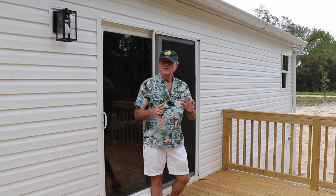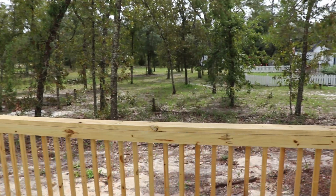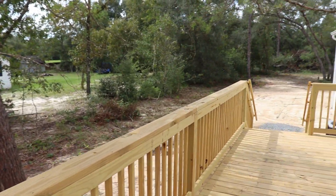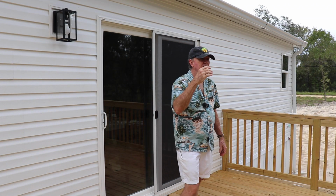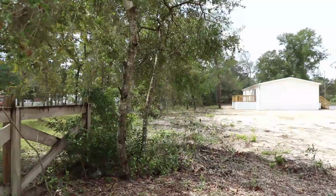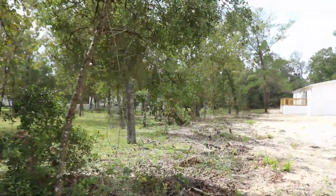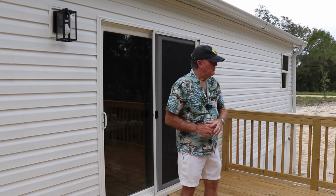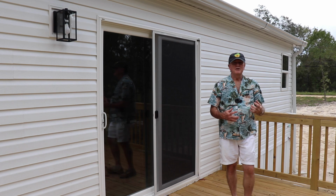And then also, you've got your trees on the side here. I don't see any survey stakes out here, so I don't have the exact location of the property line, but it's probably going to be close to where that tree line is. Now, you've got plenty of room, whether you wanted to put a pool right out here, or put the pool over on this side somewhere. There's plenty of room for that.